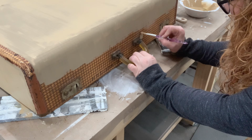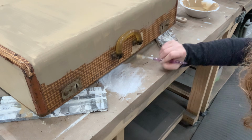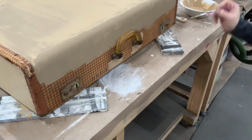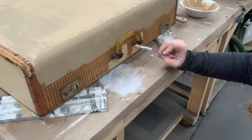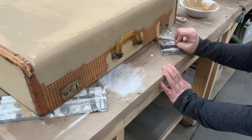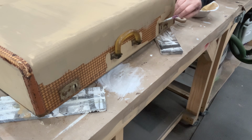The hardware is definitely something that you can't take off, so you have to work around it. I am going to deal with what color to make it later, but I'm going to go in with a little detail brush and do the best I can, just freehanding. Sometimes trying to tape off leaves just as much of a gap as trying to freehand it. So I'm just going to freehand around this. I definitely love the handle on this one, but of course all the other hardware on it is rusted, definitely showing its age.